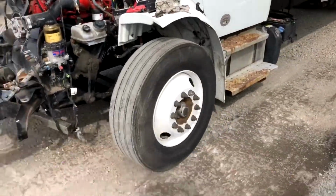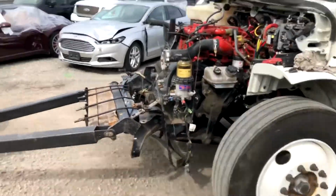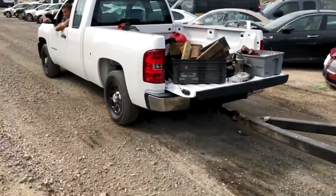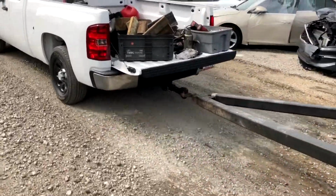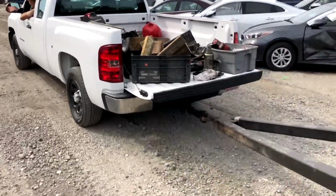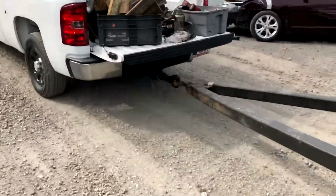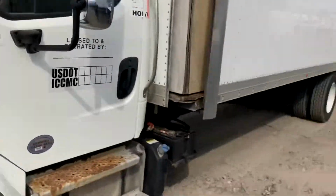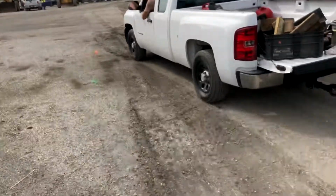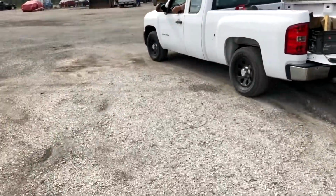These auction guys were pretty surprised, and actually they were respectful of us when they saw that we got the work done, pulled the truck out of the yard, and finished the work by the end of the next day. Yeah, that's the major shenanigans. We just had to improvise.